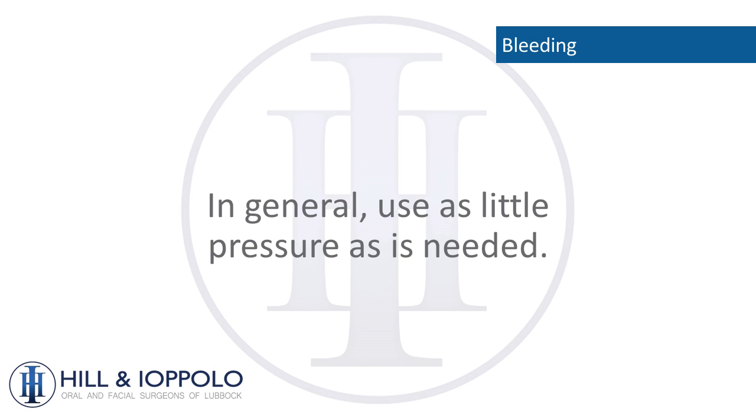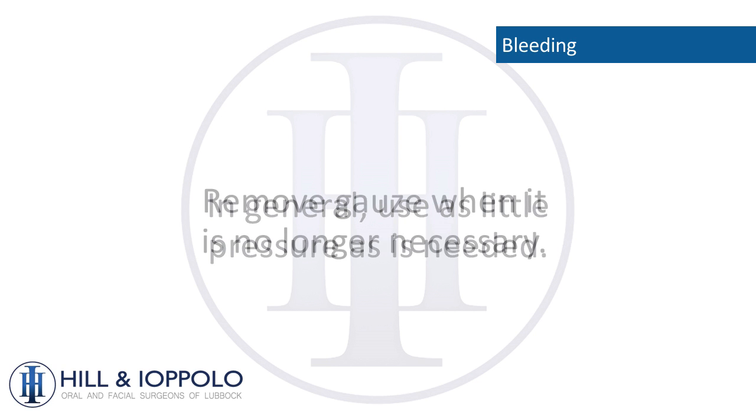In general, use as little pressure as is needed. Remove gauze when it is no longer necessary.